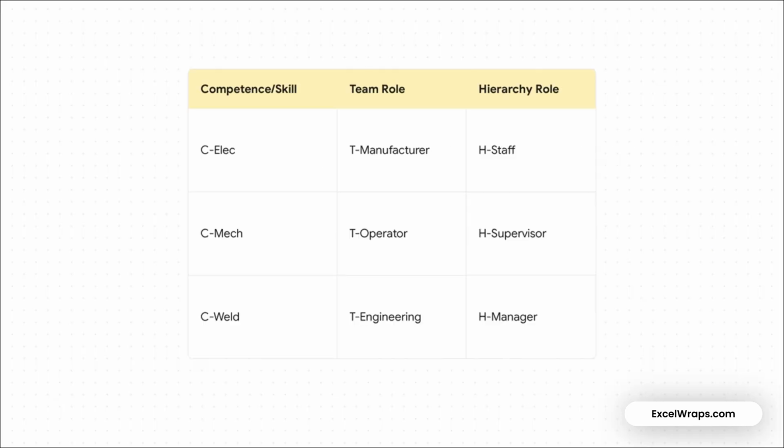And check this out. This is a perfect example of how flexible the system is. Roles aren't just some single, simple label. You can define a role by a very specific technical skill, like C-elect for electrical or C-weld for welding. Or you could define it by their team. Are they an operator or part of the engineering team? Or you can do it by hierarchy, all the way from staff to supervisor to manager.